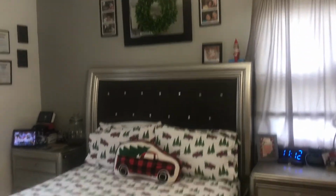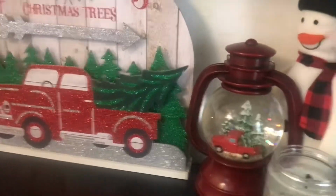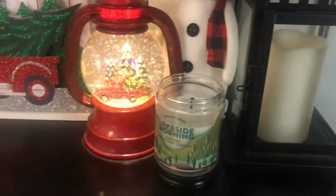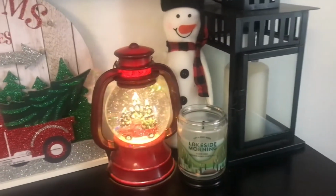Still want to put a bow up there, but that's my bed. I did do the shelf. This cuts on. I'm in the mood. Bathroom. Still some things I want to do, but it's getting started.